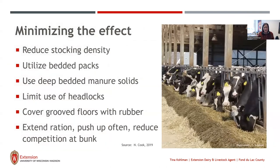So to help minimize the effect of reverse corkscrew, again by Dr. Nigel Cook, think about reducing stocking density, which is easier said than done. We want these heifers to have access to the feed bunk so that they're not putting a lot of stress on their front hooves when they're eating. Utilize bedded packs, understanding that stalls help you index and allow you to put more animals in the same amount of space, but utilizing bedded packs or even getting them out on dirt lots will help with their hoof health.